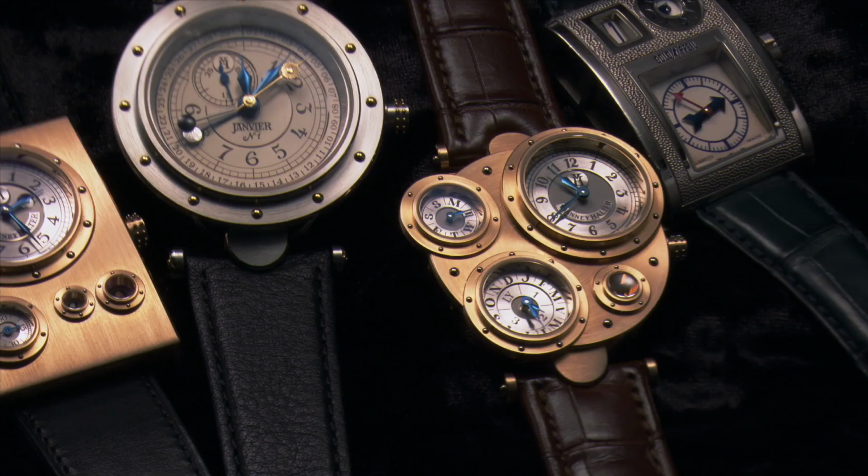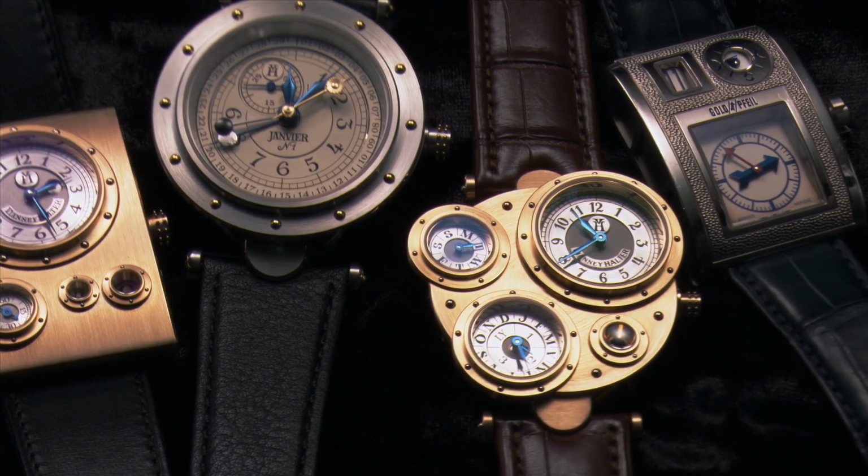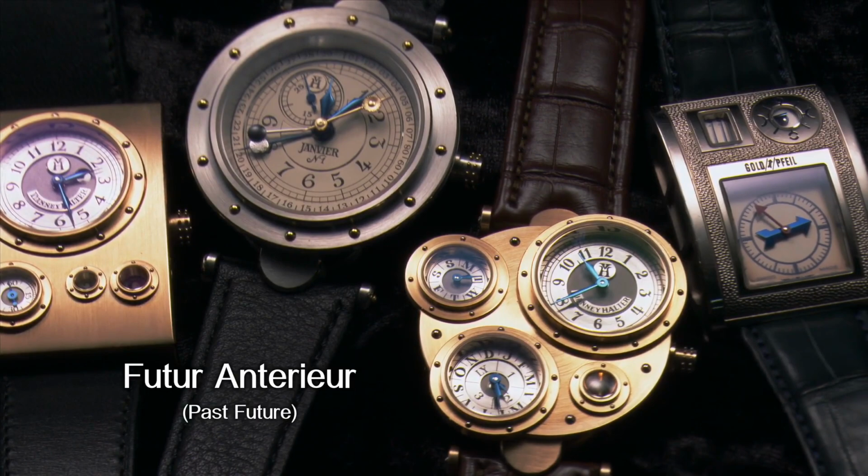Halter's creations combine complex mechanisms and unique designs. He calls the concept futur antérieur, or past future. You can say that I always enjoy playing with time.